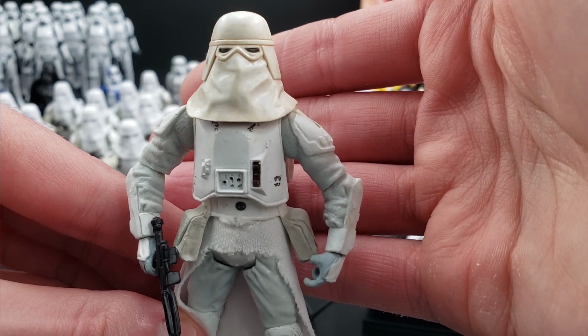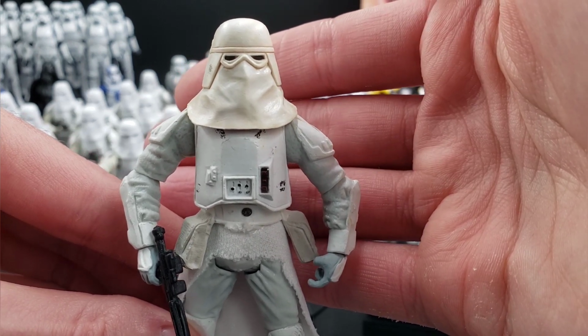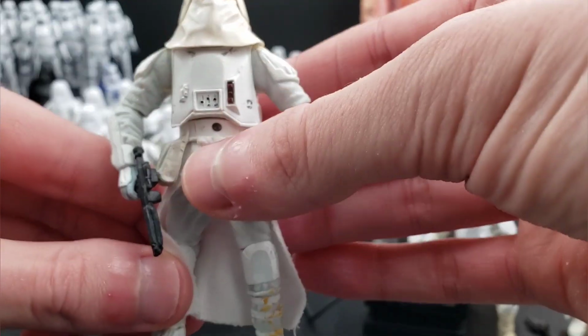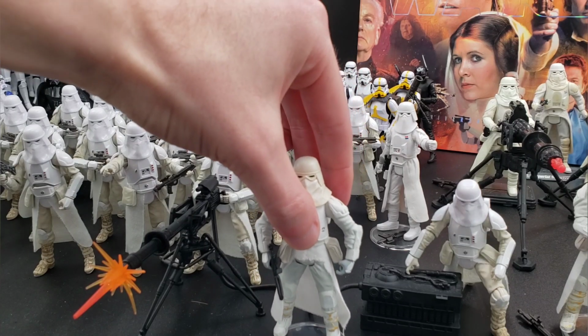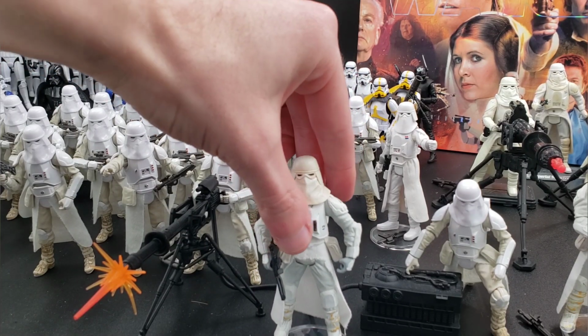As far as price is concerned, I still think these guys are fairly affordable. Since he's had so many releases throughout the years, I think it's kind of diluted the market for these. And he was released so many times in the Saga Legends line that I think that one is pretty easy to get hold of.